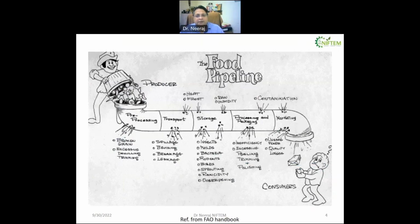This is one of the classic works that has been done by FAO in the 1970s, talking about the center of abundance at the producers or farm gate level. And by the time it reaches the consumer, it is more pricey and very less in volume. So there are various stages. We talk about the supply chain of the whole part of taking farm level produce from farm gate to consumer, either in the fresh form or in the processed form.